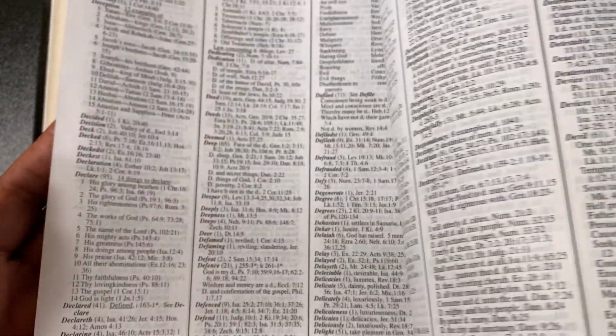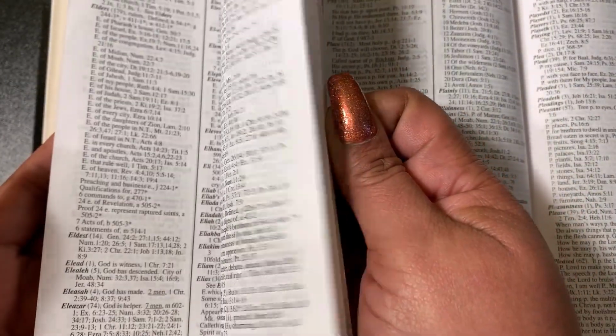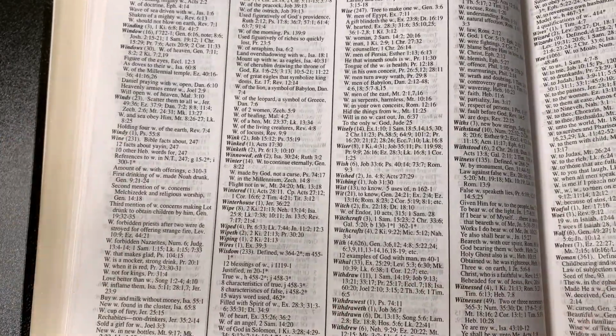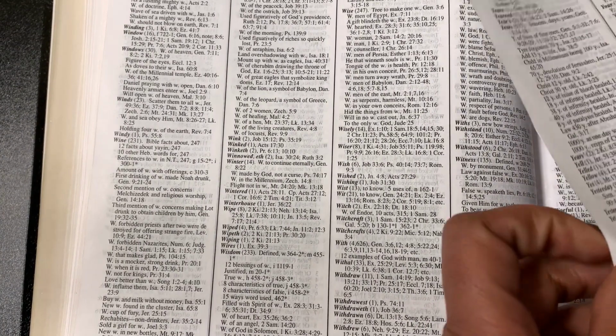This is the concordance. Deceived, denied. This ain't what I'm talking about. Let's put it back here. Let me see. I'm just looking for something real quick.